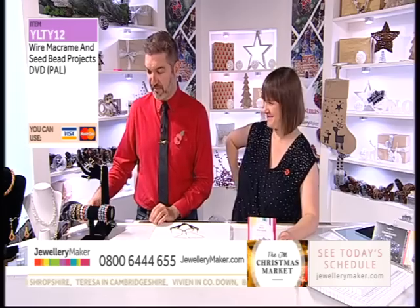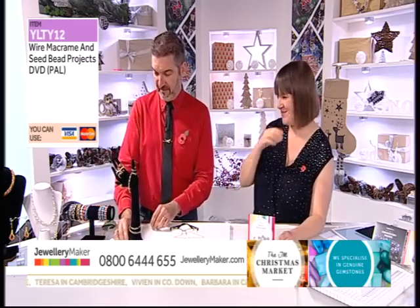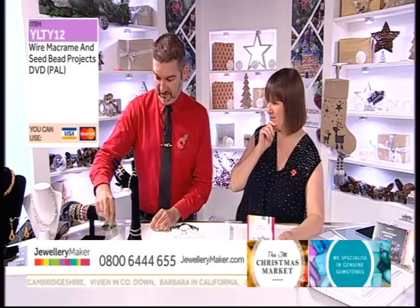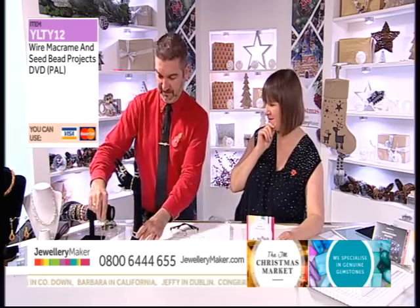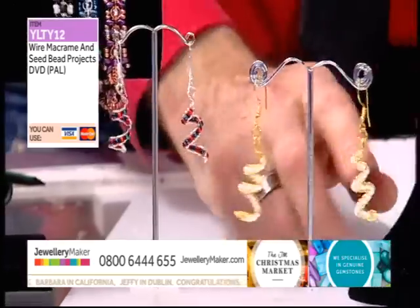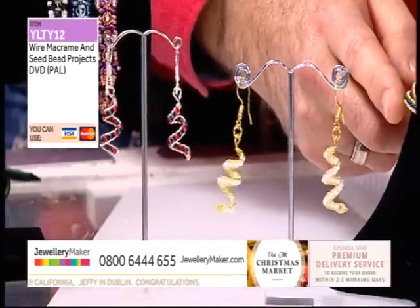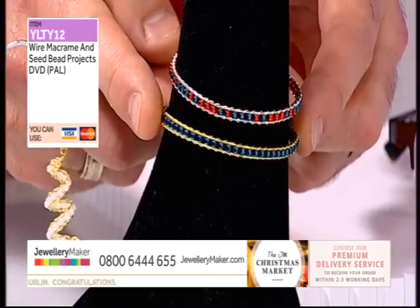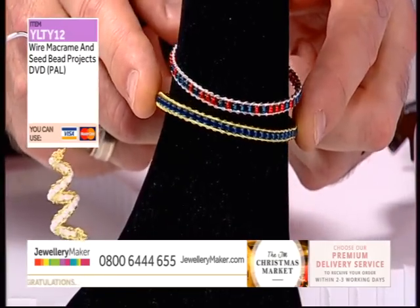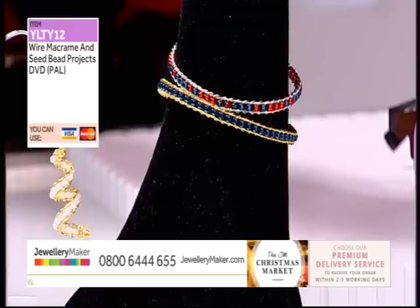Okay, channel set. This is probably my favourite section, I think. These earrings I just love. They're gorgeous. So we've got basic channel set bracelets, which I think look so elegant for really, really simple. All you need is a simple strand of seed beads. So these are the channel sets.